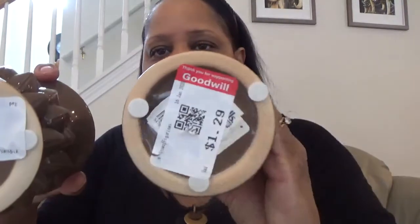The construction of these and what makes them interesting is their color and the texture. These were from Marshall's, but Goodwill was selling these for $1.29 each. And so I thought those would be cute. It had that exotic look. So we put some calla lilies in these, and just make an interesting, unusual tablescape.